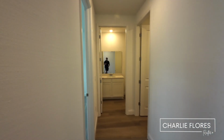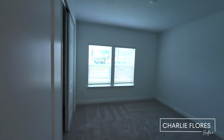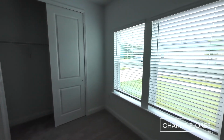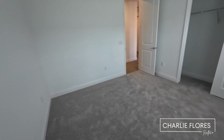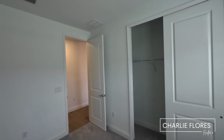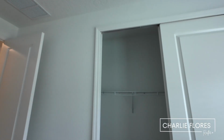We're going to continue the tour into bedroom 4. Now this will give you a good idea of the finishes in the move-in ready homes. Be sure to check out my videos of the 2 models here at the Russell Retreat community. Now this bedroom has approximately 14 feet by 12 feet dimensions. You're gonna have 8-foot interior doors throughout the home and 9-foot ceilings. Here's the closet.